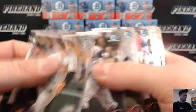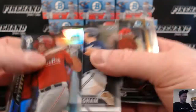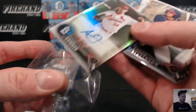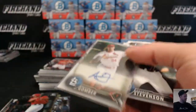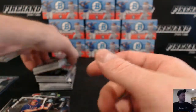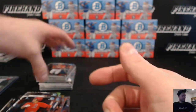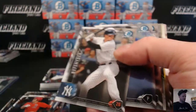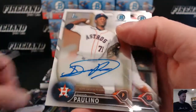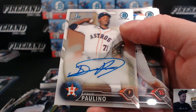All right, your rookies. Ortiz, Nottingham, Perkins, and Austin Gomber, Refractor Auto. For the Cardinals. Back-to-back hits. $4.99. Alexander Williams and Alexander, number to $4.99. Huron, O'Neill, Bede, David Paulino's autograph, the Astros.